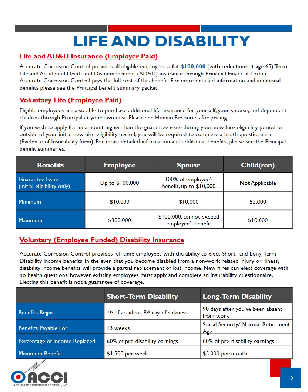Accurate Corrosion provides a very robust life and disability protection plan for their eligible associates. The life and accidental death and dismemberment policy offered to all eligible employees is a $100,000 term life policy. Please make sure when you complete your benefit elections that you are verifying your beneficiaries and they are kept up to date.